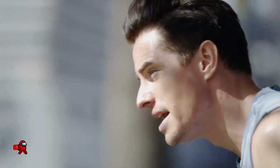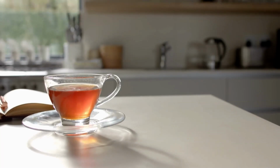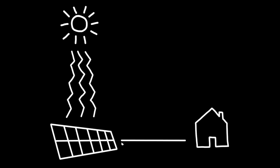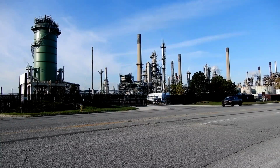Even sweating is an example of thermodynamics. When sweat evaporates, it takes heat from your body, cooling you down. Whether it's a car engine, an air conditioner, or a cup of tea cooling on the table, thermodynamics explains how energy moves and changes form, reminding us that all the heat and motion around us follow the same simple but powerful laws of nature.